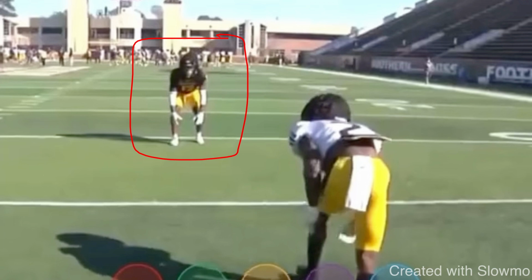How would you run a post route, like a bang 8 post, quick post, third outside step, when this DB is an inside shade off man? And second part of the question, what's a creative way to run this post, focusing on the same concepts from question one? What's a more creative way to run this quick bang 8 post versus this type of coverage? Okay, so you guys can go ahead and pause the video and think about your answers. So pause the video. All right, let's break this thing down.